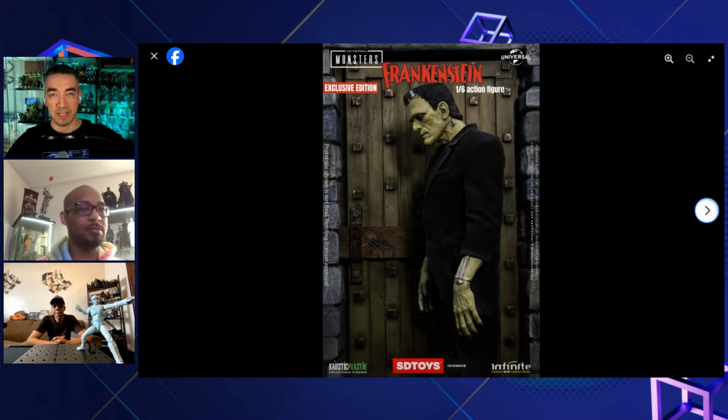If someone else makes these figures, then there's a chance that he just may not do the rest of the line. Because his justification was if you want that version of that figure, say, the mummy, then you can go buy it from that company who made it. Or if you want the Creature from the Black Lagoon, he specifically said you can go buy that from Mondo. And he was throwing no shade on Mondo. He was just saying, we're not going to do that because they are already doing it.